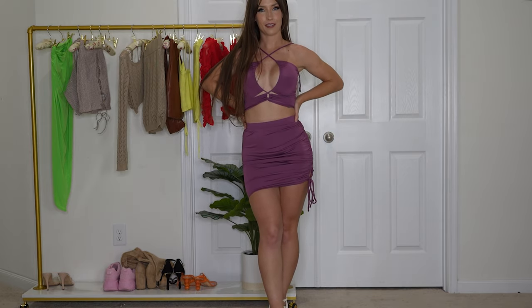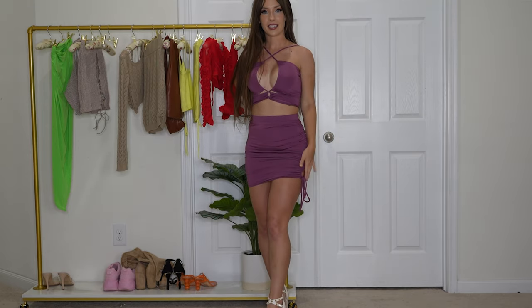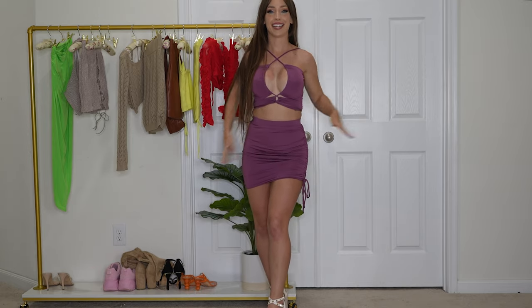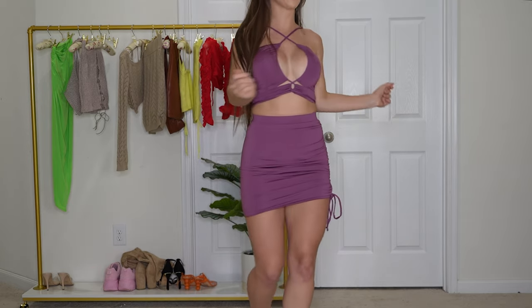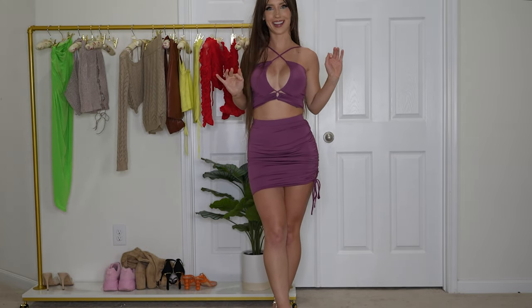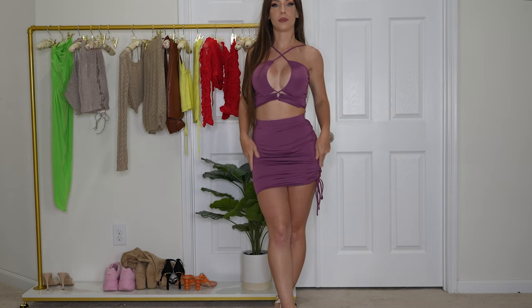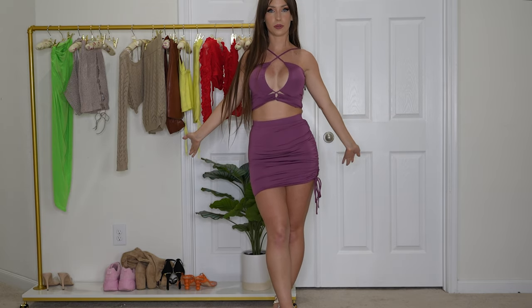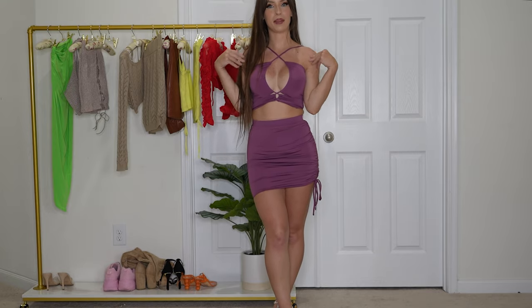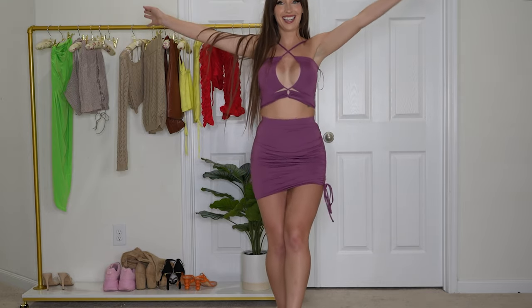The skirt is so flattering, I love where it fits. It has the string on the side for a little bit of adjustability. I think this outfit is so nice, and also very multi-purpose and versatile. You could dress it up or wear it on a night out, or obviously you could pair this shirt with some jeans or the skirt with some other type of top and make a bunch of cute outfits. I love it.